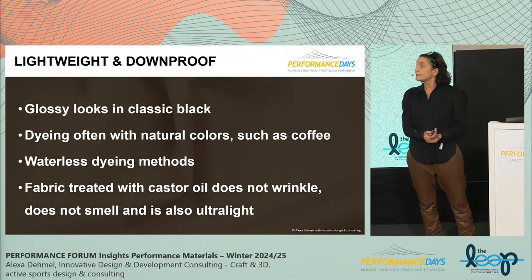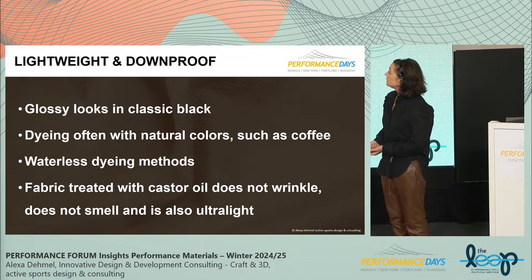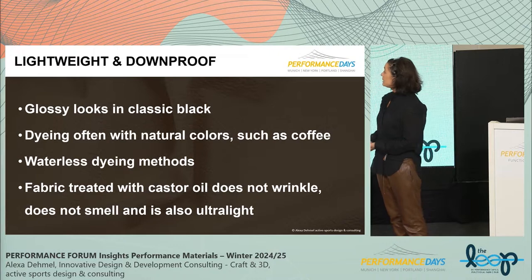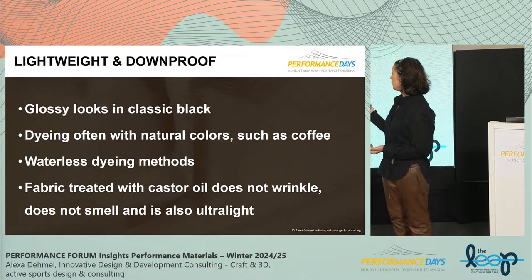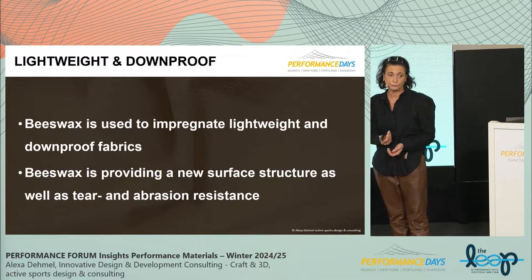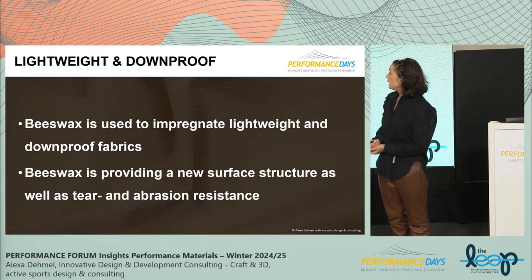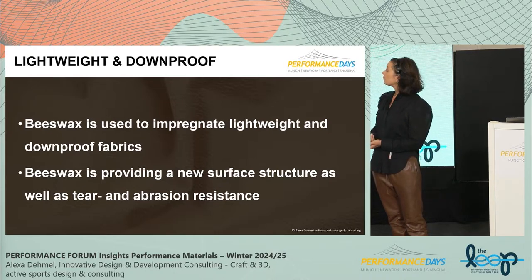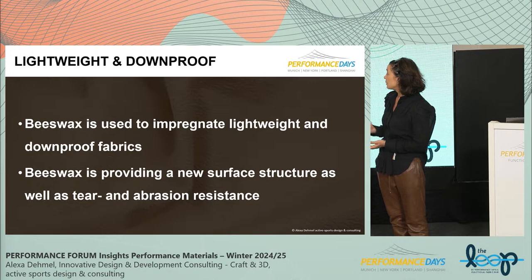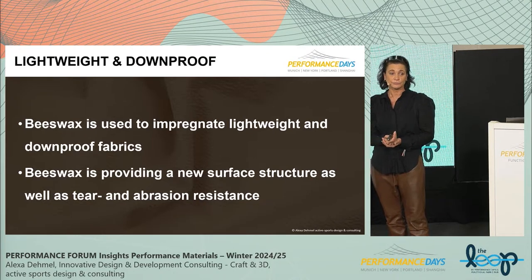In the lightweight and downproof, there are some glossy looks in classic black. Dyeing is often with natural colors, for example, coffee. There are waterless dyeing methods, fabric treated with castor oil that does not wrinkle, does not smell, and is also ultralight. Beeswax is used to impregnate lightweight and downproof fabrics. Beeswax is providing a new surface, structure, as well as tear and abrasion resistance.